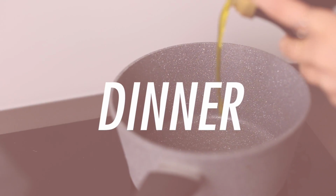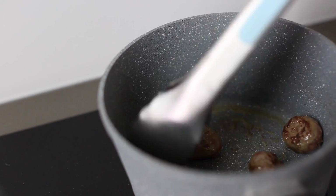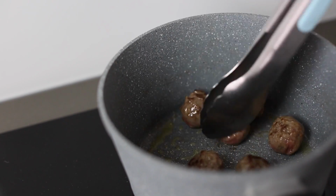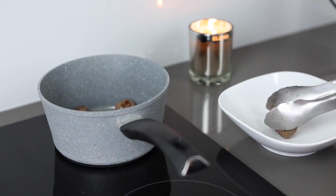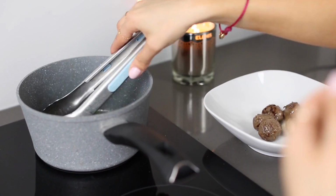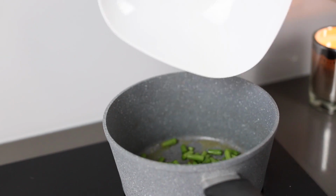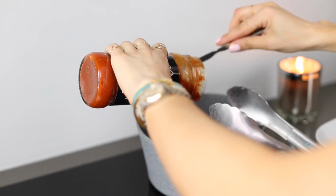For dinner, I'm going to make some brown rice noodles with a bean tomato meatball sauce. So the first thing I do is I pour a little bit of olive oil into a pan and add my meatballs into a pan as well. And when those are cooked, I just take them out and let them sit on the side for a bit. And then in the same pan, I'll just add some chopped beans, leave those there for about a couple of minutes, and add some tomato sauce.